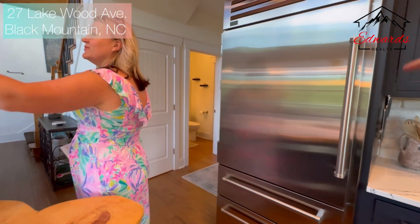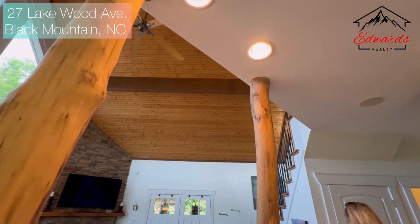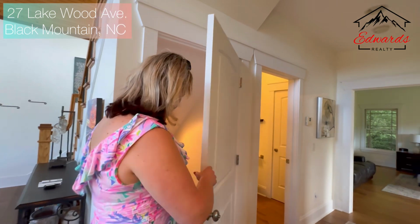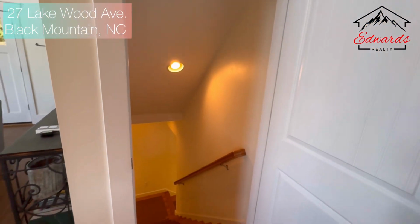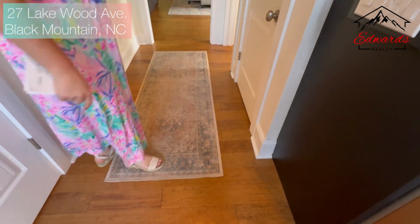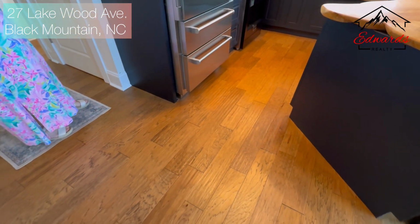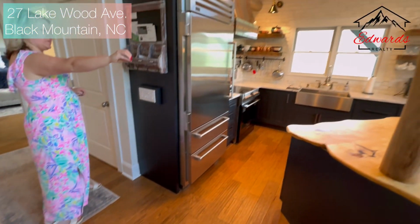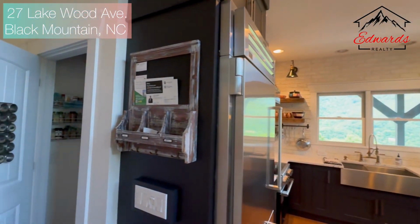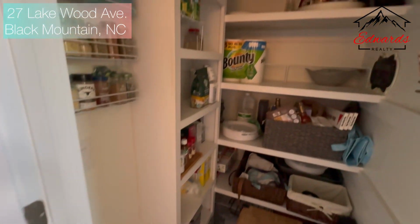Look at this wood that they upcycled and used as the pillars. Definitely adds to the character of the house. Here's the entrance to the downstairs, and we're gonna go check it out in a minute. But I also wanted to point out the beautiful flooring that there is. It's definitely a wood floor. I like the pattern of it. It adds to the character of the same upcycled wood that's being used as the pillars, as well as the island. And here we got our pantry. It's actually a walk-in pantry.